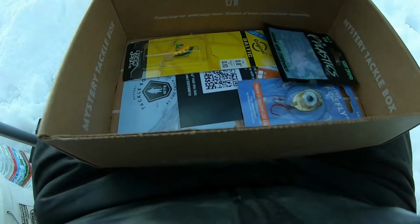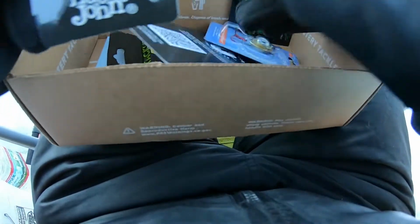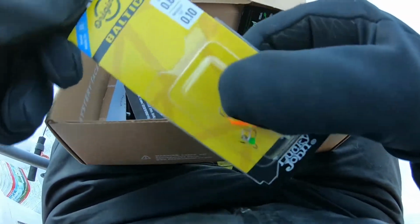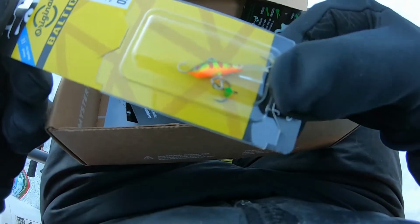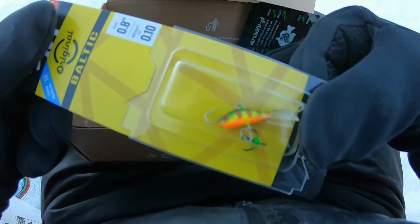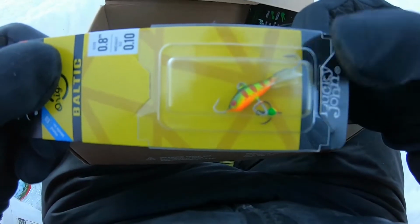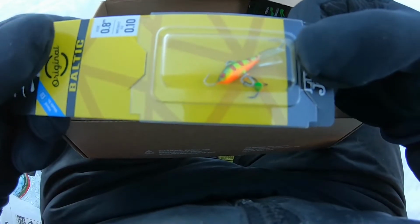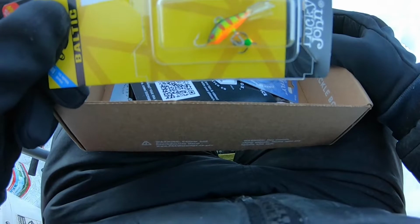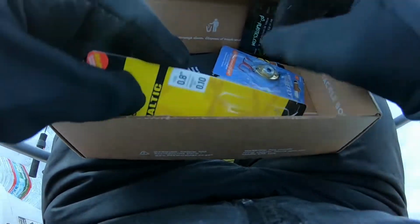These look super decent. This one, this Lucky John Baltic, it's called. They come in different sizes, but this one's super tiny. It's a 0.8 inch and 0.1 ounce. These things are awesome looking. I was watching some videos and doing a little research online, and what a dope bait. The action in the water is amazing looking, so I'm really stoked for this.